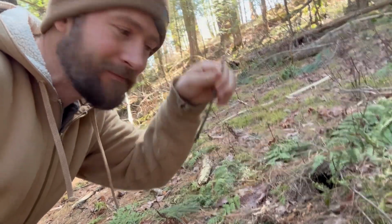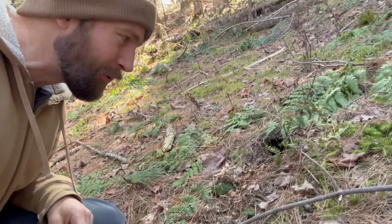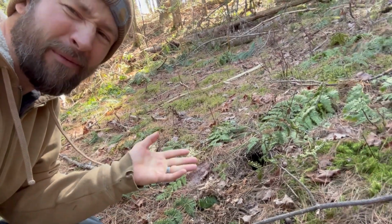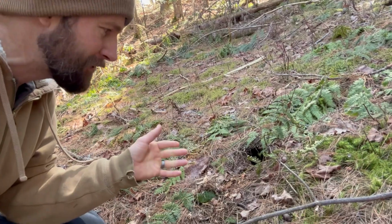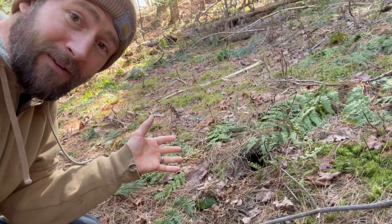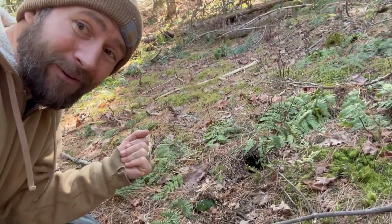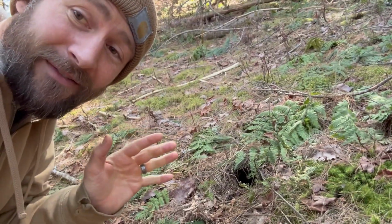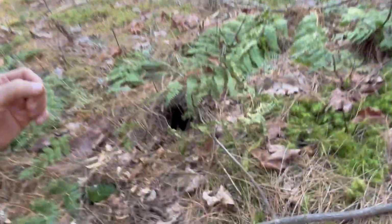It's only that deep. So this is probably a hole that a squirrel or a chipmunk, probably a squirrel, judging by the size, used to store some food that it buried and then came back for later. So let's look even more closely, see if we can find evidence of what kind of food was buried here.